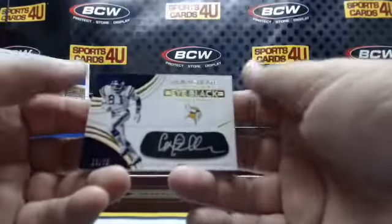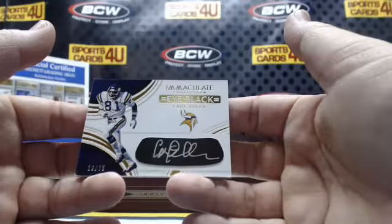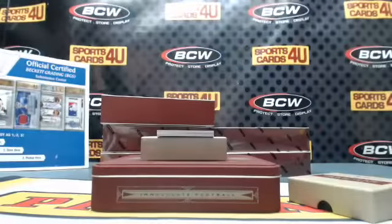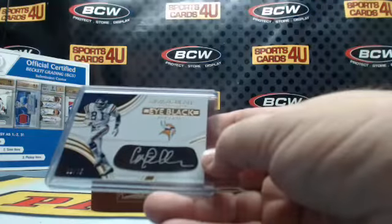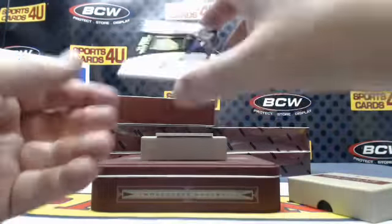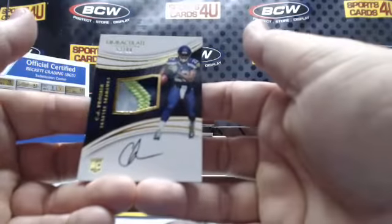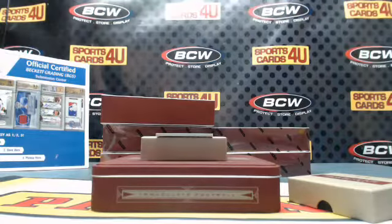/12/75, eye black autograph for the Vikings, Carl Eller. Oh, eye black patches have been around a long time. 52/99, rookie four-color patch autograph for the Seahawks, CJ Prosise.